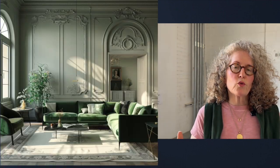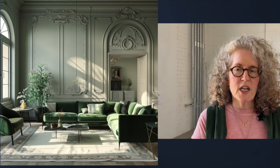And the last one is a really cool kind of Victorian green living room. And this one has a very calm feeling to it.